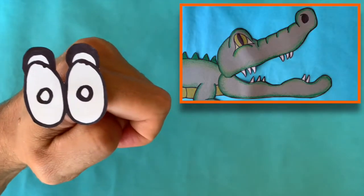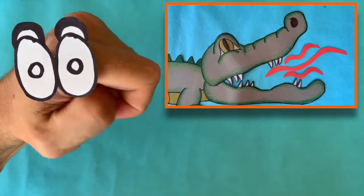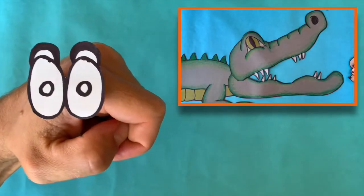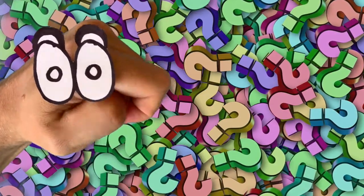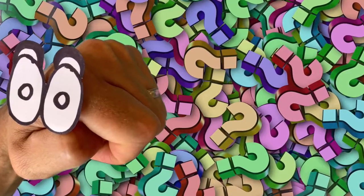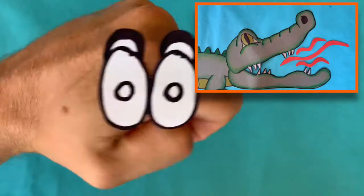Option A, the crocodiles are yawning. Option B, the crocodiles are cooling themselves down. Or option C, they're setting a trap to catch some food. Say your answer out loud now. Ready, go! If you said option B, you are correct!